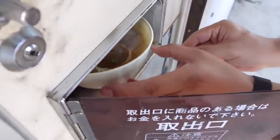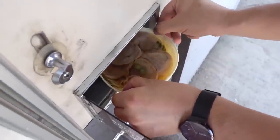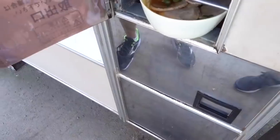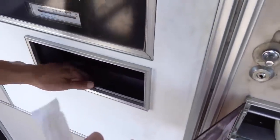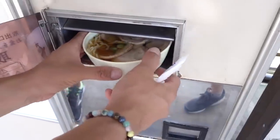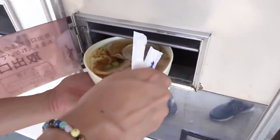It's hot? Hot. Be careful. It's very hot. Here, let me do it. I can do it for you. Okay, first, I'm gonna get this, because I know that's gonna be hot. So let's get a couple of chopsticks here. And then we're gonna take this bowl of ramen with us.